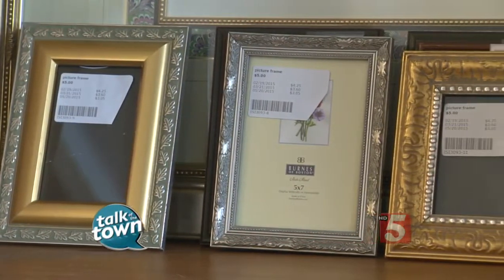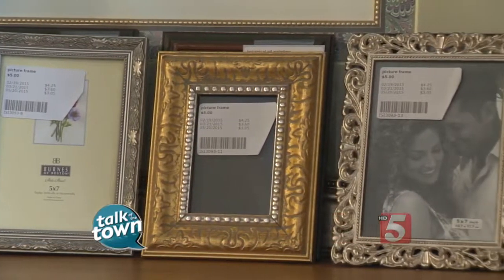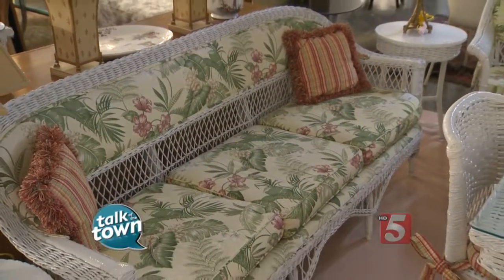Definitely. In your price range, $5 picture frames. Well, I always look for the lowest end to see what it is, and they had some great picture frames that were new. They look great to me for $4 and $5. So I like that you can come to a store where you can get something for $4 or $5 all the way up to thousands.